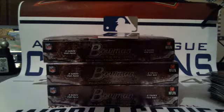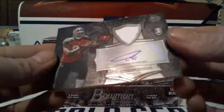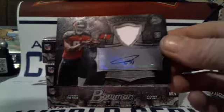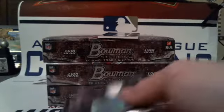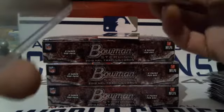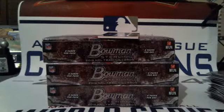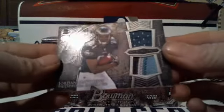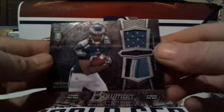Last auto relic goes to the Buccaneers, Austin Sheriff and Jenkins. Man, the Buccaneers had a good break, too. A lot of hits. And the last dual relic is a Jordan Matthews for the Eagles. Three color.